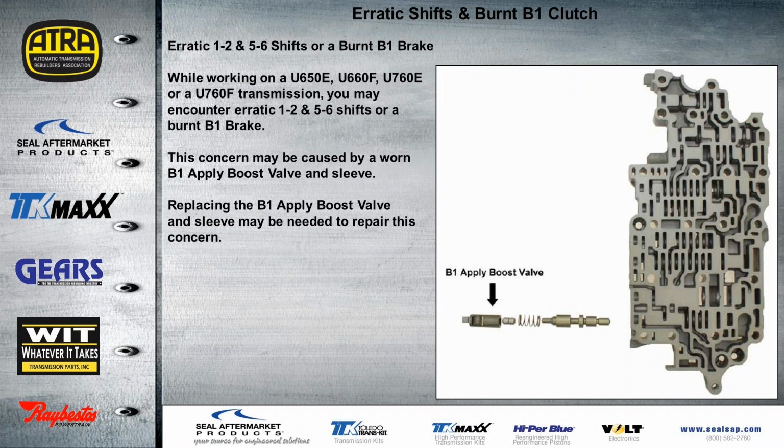Erratic shifts, or if you take it apart and the B1 clutch pack is burnt, this is a good place to look. And that would be the B1 applied boost valve and sleeve. Obviously, these parts can just be replaced without having to ream the bore.